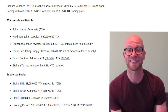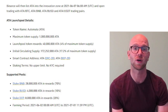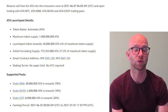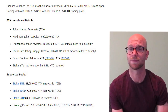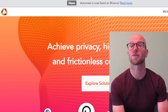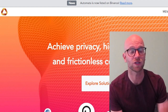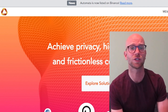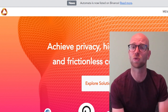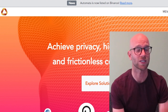If you want to invest in this token, you can buy it on Binance, Uniswap or PancakeSwap. Just make sure that you have the correct token address from their Telegram or Twitter account so you don't get scammed. Personally, I don't own any ADA tokens yet. I will be waiting for the price to cool off because it's still sitting at a 50x. I do like this project, especially the Conveyor feature, because front runners are costing the people so much money, with most of them not even knowing it. So I do have Automata on my watch list.